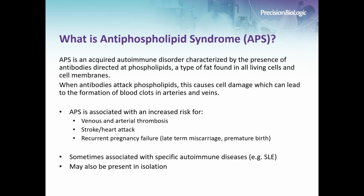So what is antiphospholipid syndrome? It's abbreviated APS. APS is an acquired autoimmune disorder characterized by the presence of antibodies directed at phospholipids, a type of fat found in all living cells and cell membranes. When antibodies attack phospholipids, this causes cell damage, which can lead to the formation of blood clots in arteries and veins. Now, APS is associated with an increased risk for venous as well as arterial thrombosis, stroke and heart attack, as well as recurrent pregnancy failure. Examples are late-term miscarriage and premature birth. Sometimes it's associated with a specific autoimmune disease, a most common example being systemic lupus erythematosus, but there are times when it presents in isolation as well.